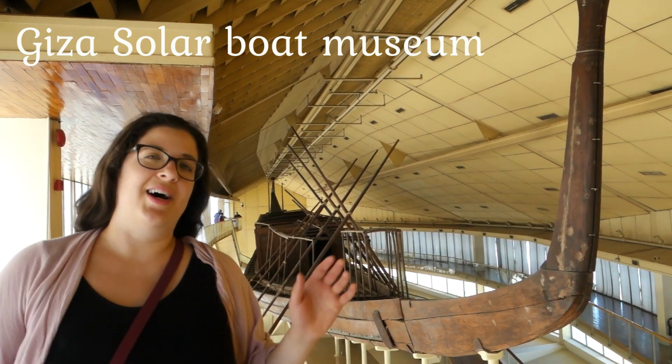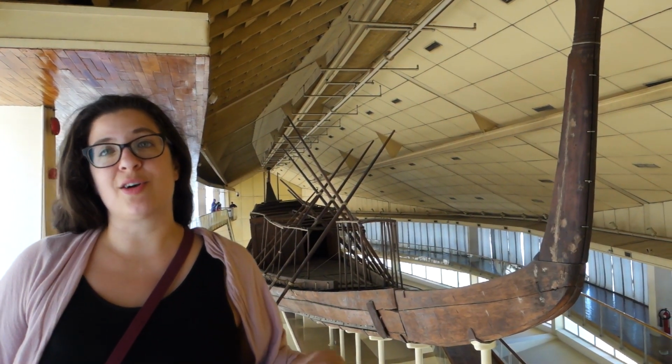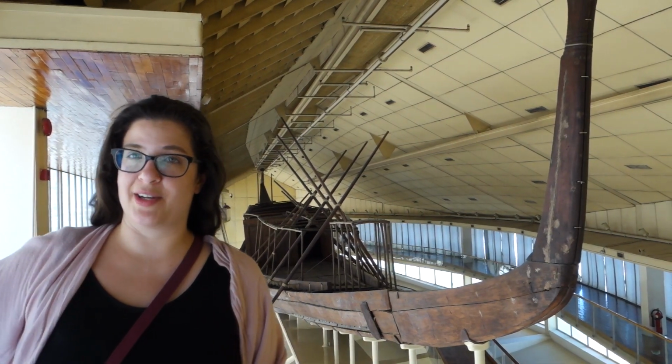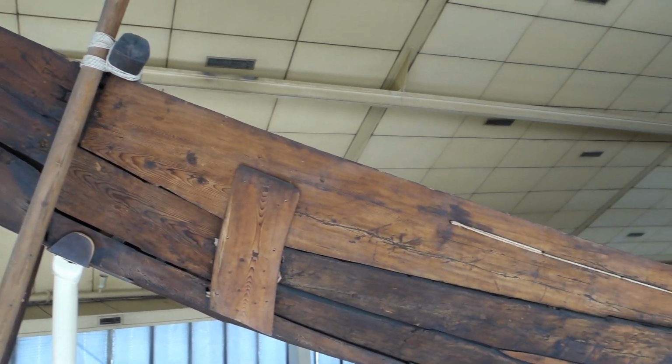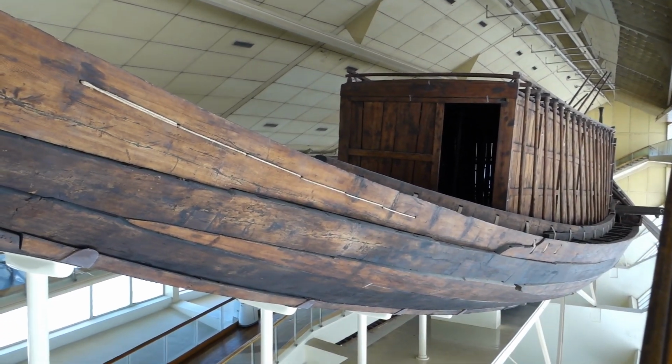So now we're in the boat museum that has the original boat that took Khufu, the guy buried in the Great Pyramid, all the way from the south up to be buried here under the Great Pyramid.